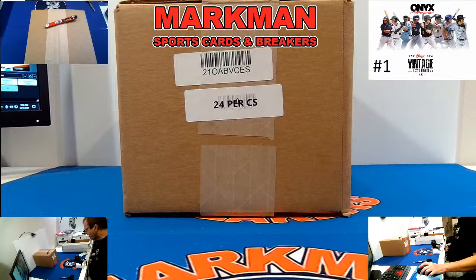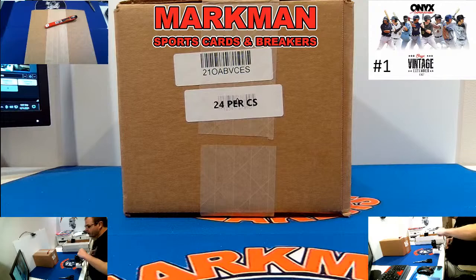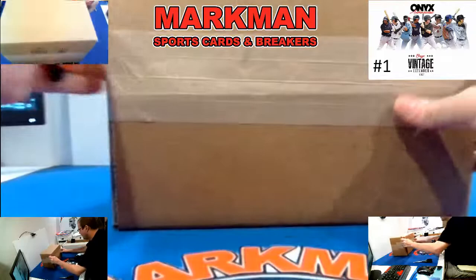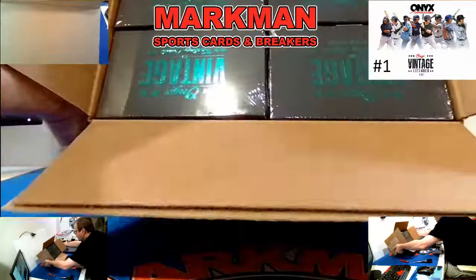2021 Onyx Vintage Extended Baseball 24-box hobby case. Two on-card autographs per box, 48 total autographs in this. All-card ship, so it should be a good one. Here we go. By the way, Griffey's got an autograph in this, as does Shohei Ohtani. A lot of prospects, a lot of draft picks. It's a lot of good stuff. I'm looking forward to checking this baby out.